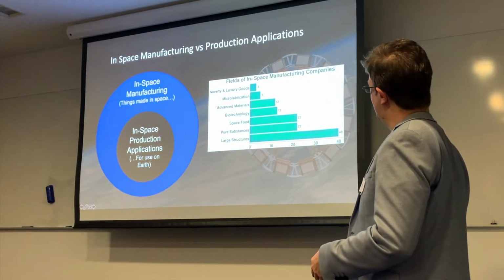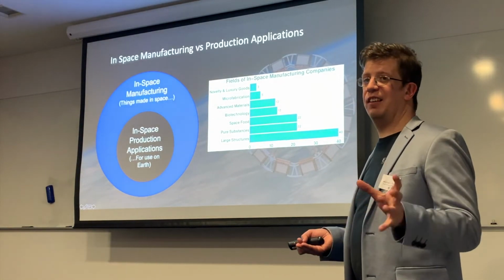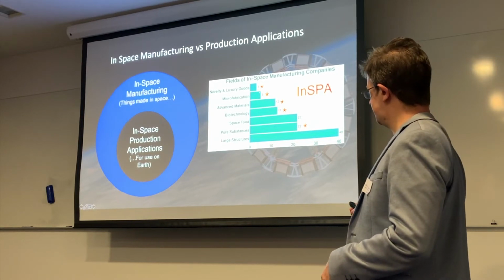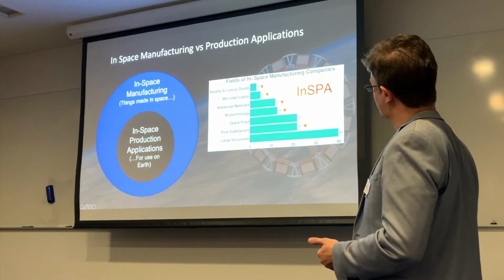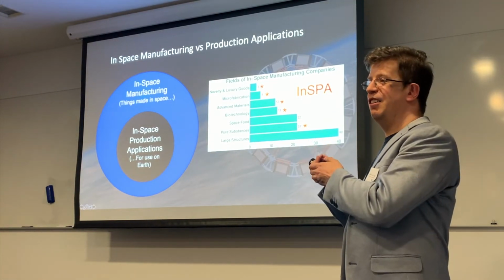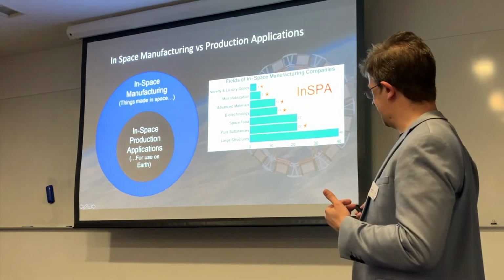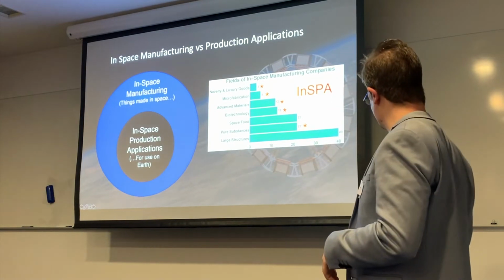And when you look at this, this is from a publication I found that was looking at the number of new companies that are looking at this field, and the types of applications that space manufacturing is being used for. There are large structures and space food, which are the main ones aiming to build things in space to be used in space. But actually over half of the companies being formed are looking at these in-space applications, building things in space to be brought back to Earth.